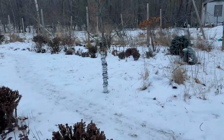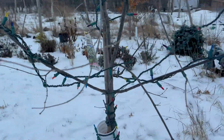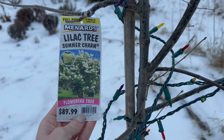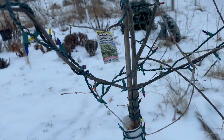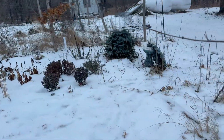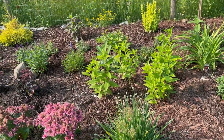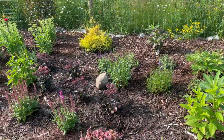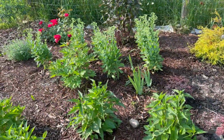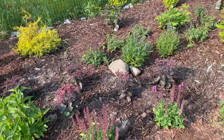Right behind it, I have, what is it? It is a summer charm lilac tree. I planted that one as well this year. I'm so excited. The spring's going to be so pretty. Right back here, this is probably my favorite garden bed this last summer. I planted it last October and November. So it was the first year. I'm so excited to see how it goes and just matures.